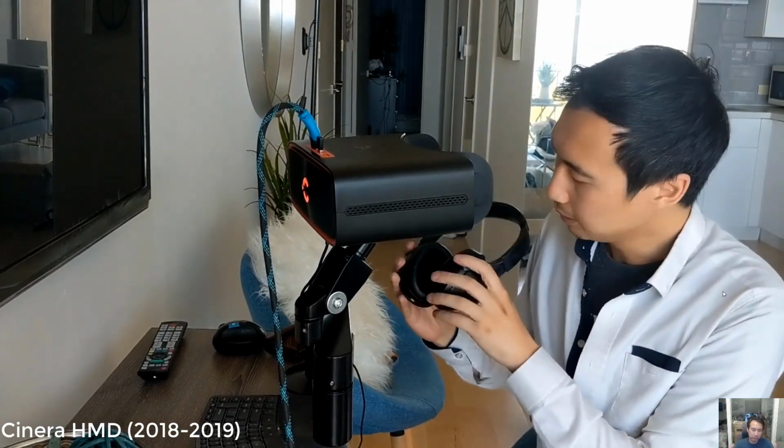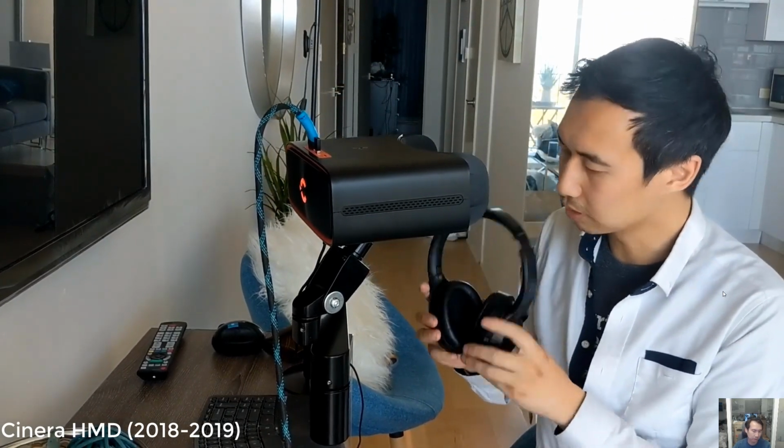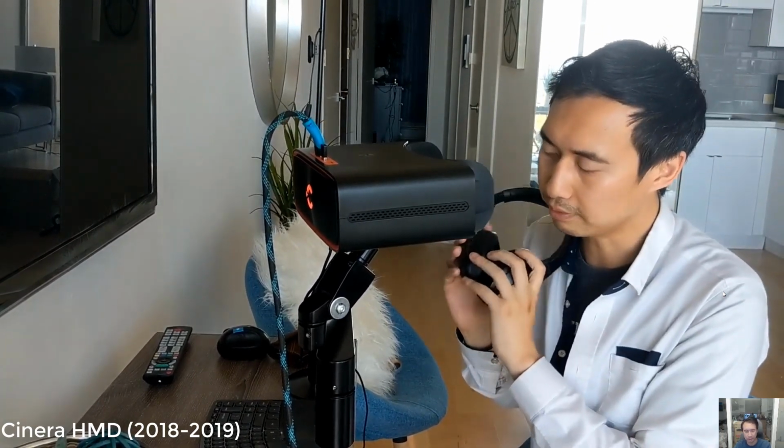But yeah, you use external headphones with it to get the sound and everything. Overall, it is pretty immersive, and it's very good picture quality. Just not very portable, for sure, and not very comfortable to use.